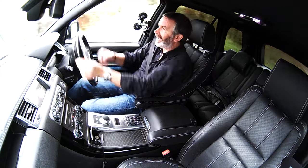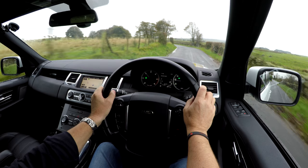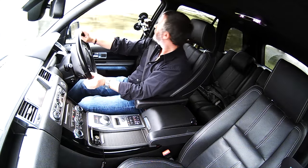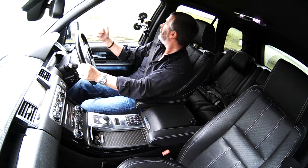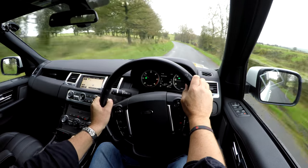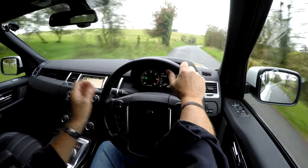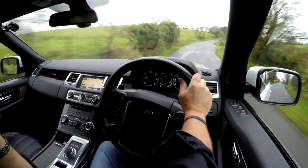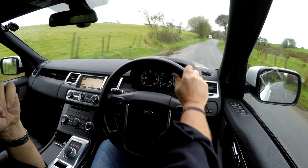I can't resist that. Actually, that's where the gliders take off. I don't think any of them will be flying today. And I can see a car coming up there. We'll just slow down a bit. He'll have seen us. I like them.